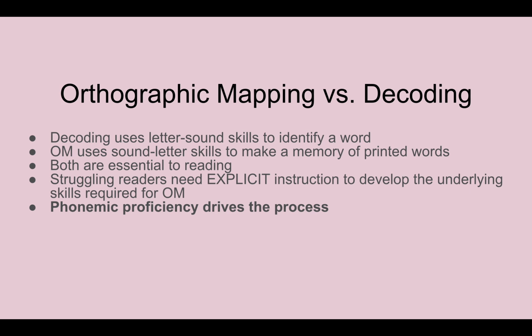So what's the difference between orthographic mapping and decoding? Decoding is used to identify a word using letter-sound skills. Orthographic mapping uses sound-to-letter skills to create a memory of printed words. With orthographic mapping, students take the whole word, break it into its sound parts, and connect the letters or letter combinations to those sounds. Decoding and orthographic mapping are different processes and both are essential to reading.